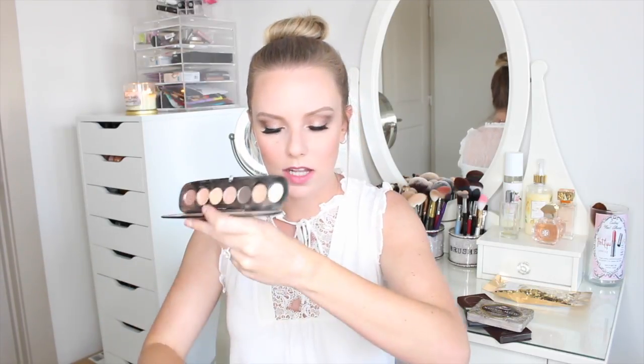And the last eyeshadow palette I have is by Marc Jacobs. This is their Lolita palette, and it's kind of hard to see, but I have almost hit pan on this second to the last color right here. It's a shimmery kind of champagne-y color. I use it as an all-over lid color, and it is just so pretty. And then this color right here, which is kind of like a crease color, or at least that's what I use it as, is just a beige kind of crease color.